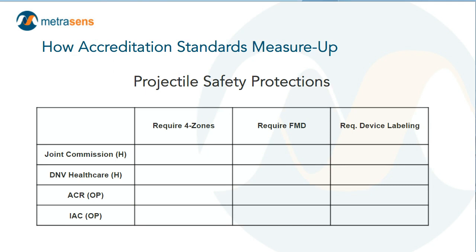And what you see here on the left column are 4 different accreditation organizations: Joint Commission, DNV Healthcare, the American College of Radiology, ACR, or IAC. And across the top, you see the 3 preventions that Dr. Canal and I initially came up with. In this case, requiring the use of the 4 zones, requiring the use of ferromagnetic detection, requiring conspicuous device labeling. So, how do you think your accreditation organization does on this score sheet? Do they have specific, explicit protections for each of the 3 things that we know are going to be remarkably effective in reducing projectile accidents?